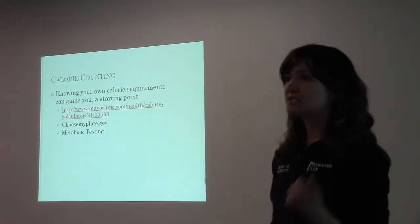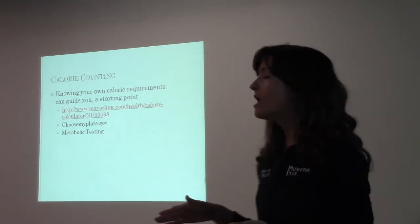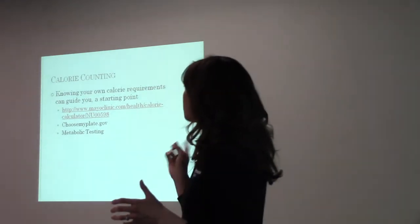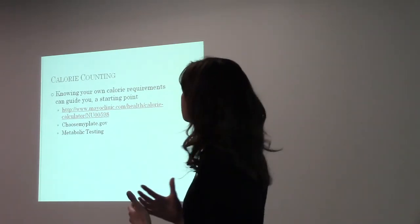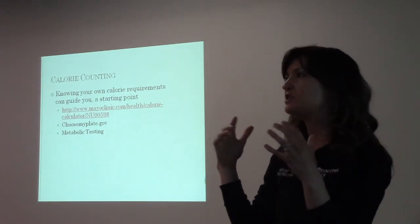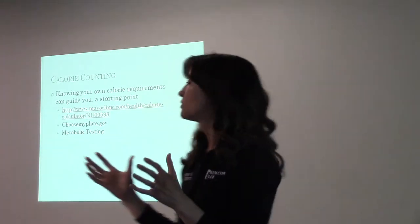Of course, a good place to start is knowing how many calories your body requires, and a lot of you can figure that out by using apps like MyFitnessPal and SparkPeople. Mayo Clinic has a calculator as well, so you can plug in your information there and they'll do it for you. ChooseMyPlate.gov also has a wonderful website that will help you to determine your calorie needs. And not only that, ChooseMyPlate.gov also has wonderful portion comparisons. So for instance, if you wanted to know how many cherries is one serving of fruit, you could look that up in their database and it would tell you.